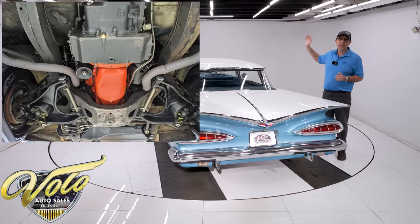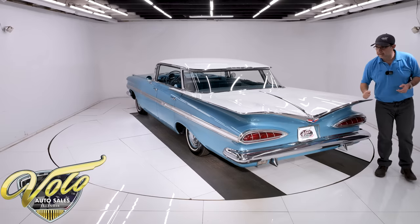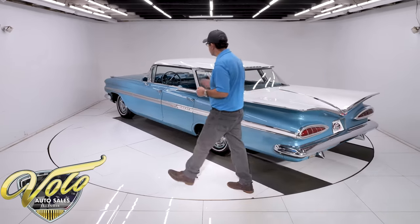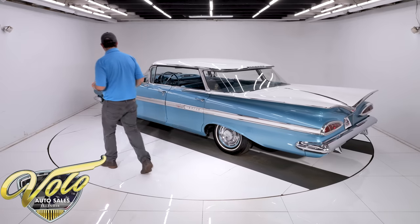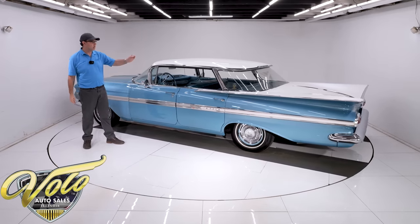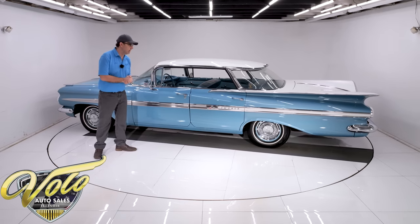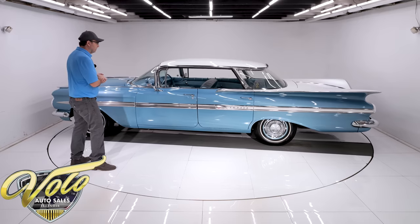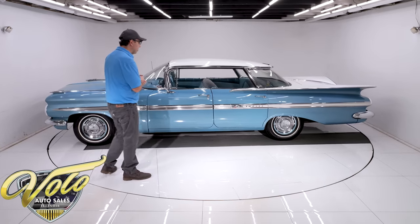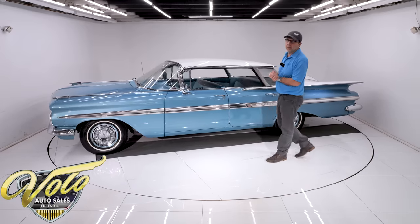The front end's been completely gone through. All the bushings, control arm bushings, sway bar bushings, that's all been replaced. Ball joints were replaced. It does have a dual exhaust system. I did notice there's one hole in one of the pipes. You don't hear it, but eventually, you know, that will need to be replaced. But it does sound nice. You'll hear it towards the end of the video. Drum brakes all around, e-brakes hooked up. That all seems to be working real well.